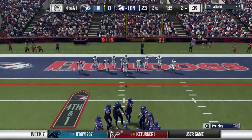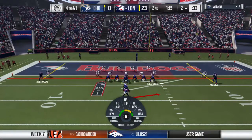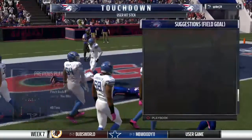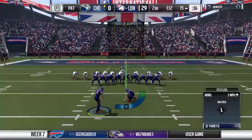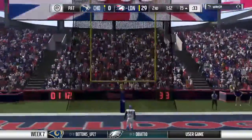Line of scrimmage, the 2. They can still get a first down if they just get a yard out of this on 4th and very short. Here we go. They'll go with a big bang. Crowell, and he is into the end zone for a touchdown. Isaiah Crowell with his second touchdown of the game, 4th of the year. And this offense is running away with this one.